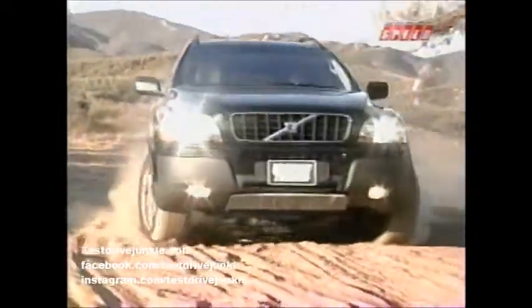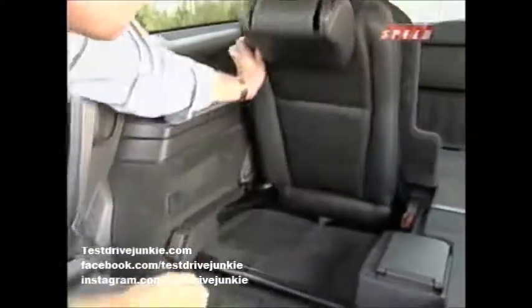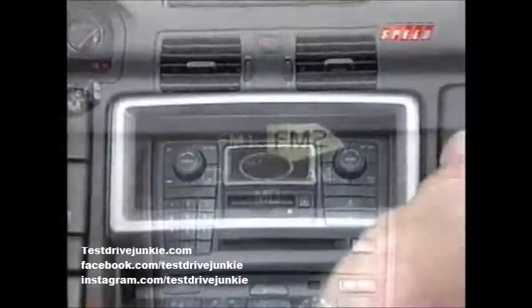The Volvo really represents the current state of the art. It's refined, smooth, it's pleasant to drive, beautifully equipped, very cleverly engineered inside. The seat folding alone is just a marvel. And in the end, we felt that was the most intelligent, the most progressive, and really the most impressive development in a sport utility for 2003.